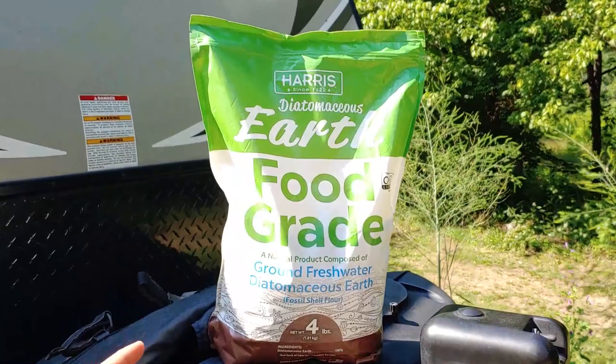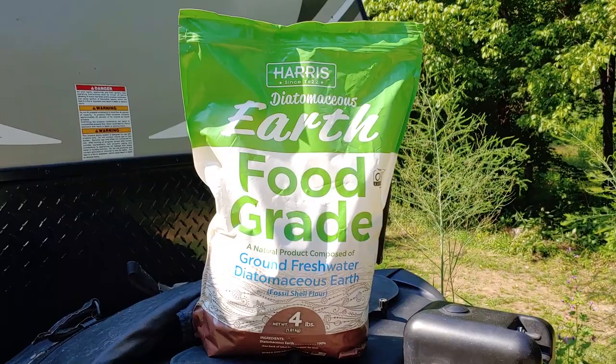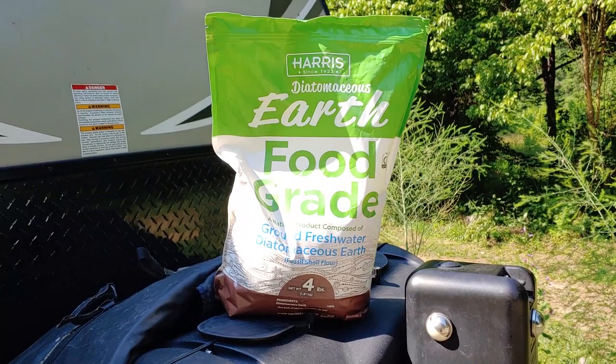This is the diatomaceous earth that I picked up at Walmart for about, I think it was like 10 bucks. It's a 4 pound bag. There's a ton in here. I won't need near that much, but it'll be nice to have on hand. So I'm gonna go ahead and sprinkle some of this around the outside of my RV at any place that has a potential for a bug to find its way into anything that's touching the ground, essentially.